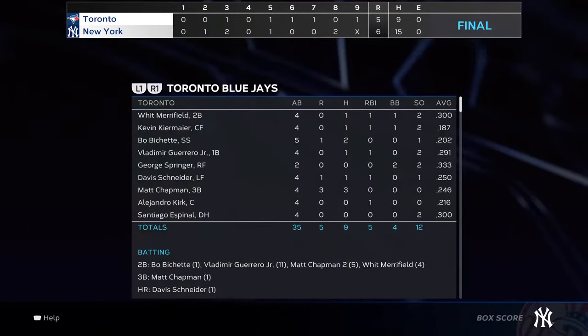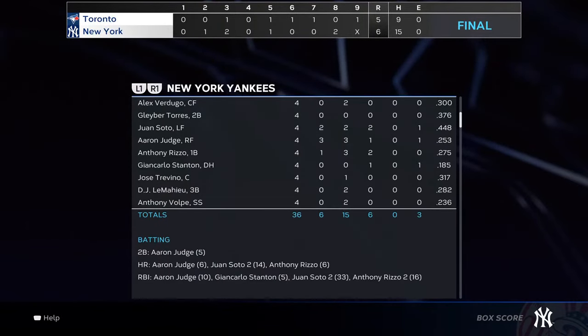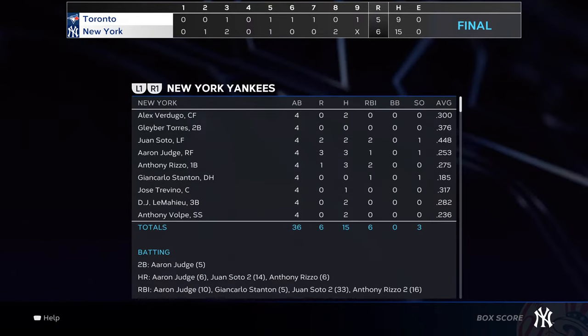Final line score tonight. First row, the victorious Yankees. Six runs, 15 hits. No errors. They left six men on base. For the Blue Jays, five runs on nine hits. No errors. They left seven men on base.